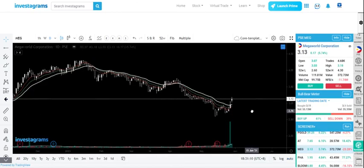Right, this one also looks like it's reversing, but again, I need to wait for a pullback and hold above this EMA 20. Legit volume, very high volume here, and it's also in confluence with the Philippine index. So all blue chips are now reversing.